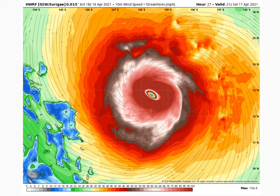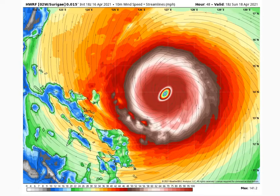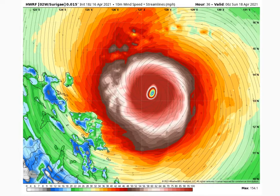So keeping a very close eye on what the HWRF is saying here. Again, the HWRF does have a history of over forecasting storms by a mile, but it also has a history, specifically in the 2020 hurricane season, of being very accurate when it comes to the winds here. So we're going to keep a very close eye on that.